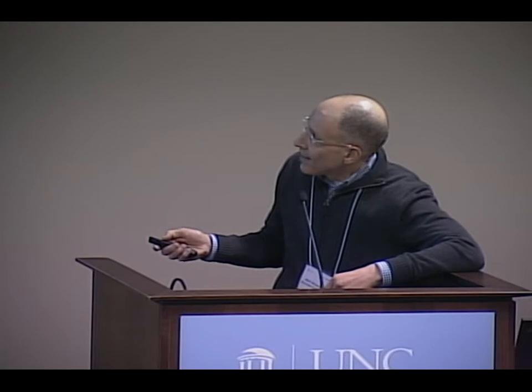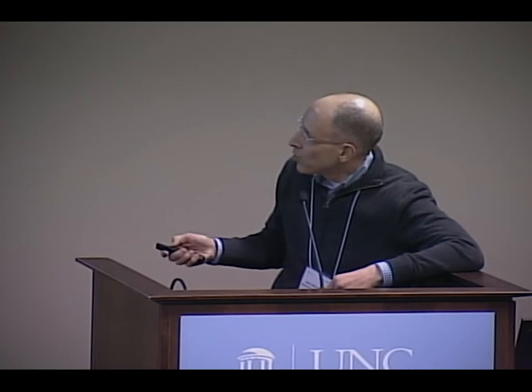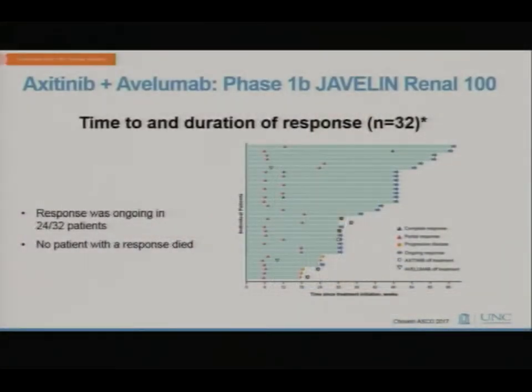This is looking at the time to and duration of response. These look like swimmer's lanes. And so what you can see here is that the time to the development of the response is actually quite early. This is in weeks, so it occurs at about 6 weeks. So these are early type responses.